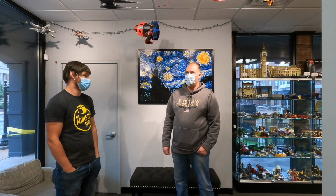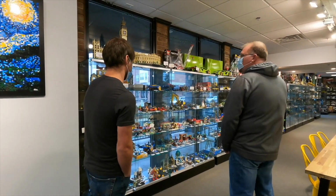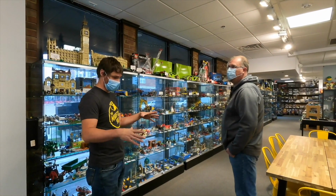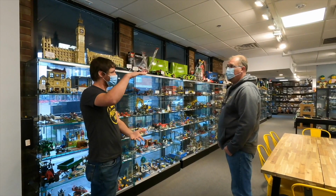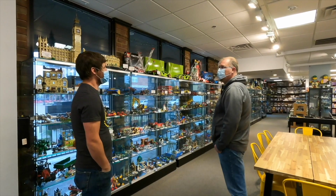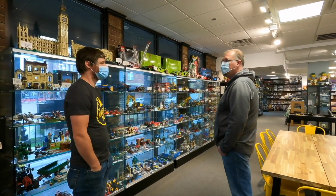Walking through your shop here, what's your favorite set that you've picked up so far? My favorite is a Darth Maul bust. I like Star Wars a lot. It's a Darth Maul bust that's yay big and about this tall. I think it's really cool. We've had one of those since we've been open. There are some that I hate to see go, and some that are okay. We sold it a little while ago, but that one I kind of miss.